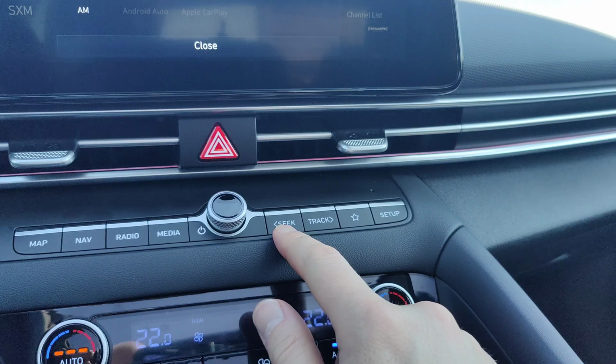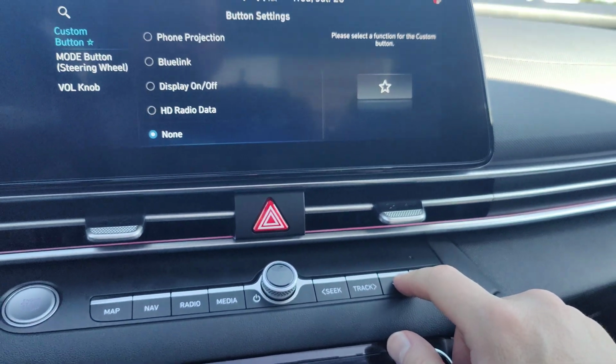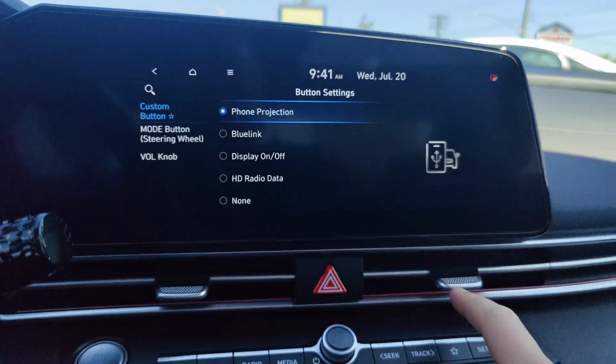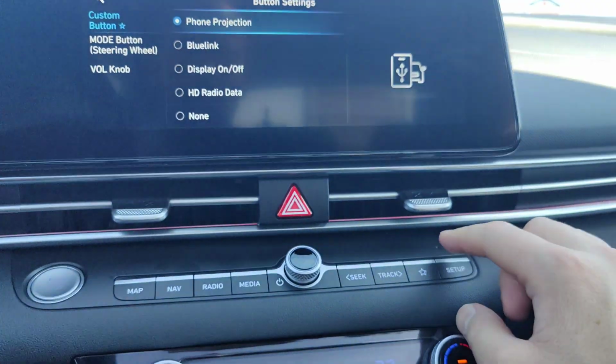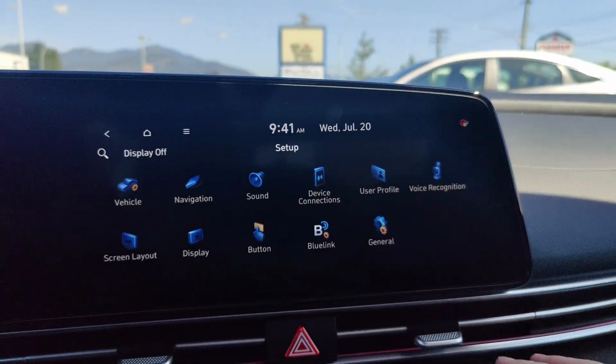Seek and track, of course, are obvious. The star button here is one that's customizable. I generally set that to phone projection, so that'll take you back into your Apple CarPlay and Android Auto really quickly. And then the setup button, of course, takes you to the setup screen.